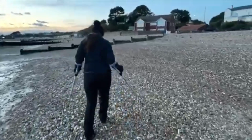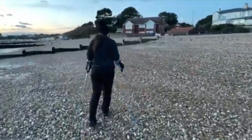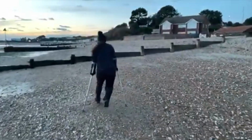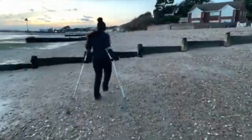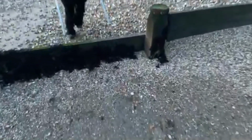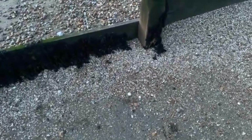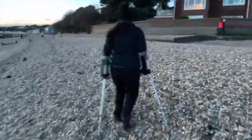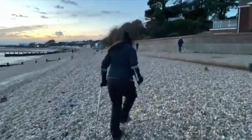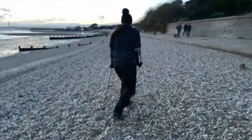Now transitioning to the stones was also relatively difficult because my crutches were sinking, they were uneven, and the wind did not help because it actually almost blew me over at one point. Same with the stones here, I was sinking quite a bit more and it was really, really difficult to maneuver because of how deep I was actually sinking.